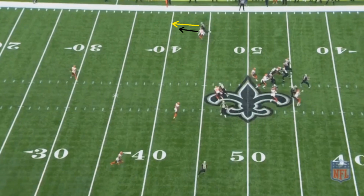However, this isn't the go route, it's instead going to be a curl route, which should be bad news for Ward, right? I mean, if Ward's running as fast as he can to the left side of the screen, then when Michael Thomas cuts, Ward should just keep running by him, and Thomas should end up getting wide open. But notice what Ward is looking at. Ward is looking at Michael Thomas. He's basically saying, I'm going to follow Thomas wherever he goes. I don't need to look at the quarterback, I need to look at you.